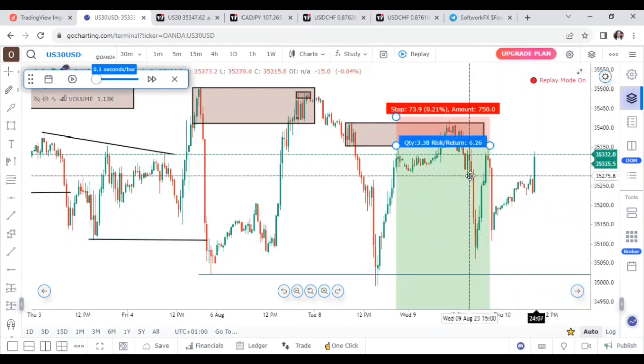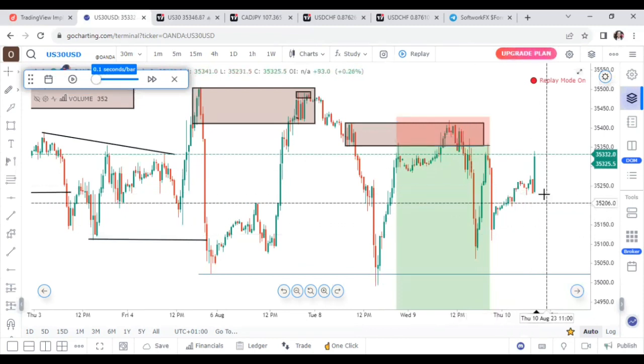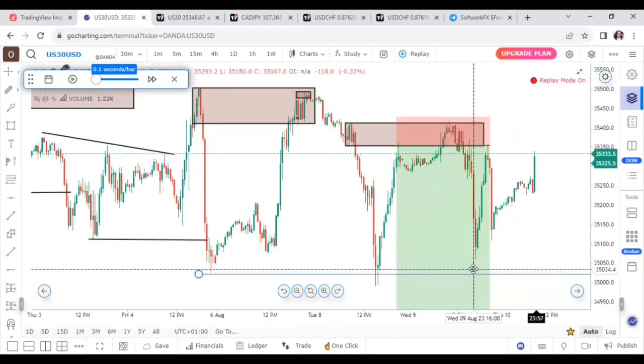The next day, we actually caught this move the previous day. So this is another day that you see price going up. We caught this 400 pips to the downside. We caught this over 200 pips move, and that is it. I simply trade off supply and demand SMC, and that has been what I've been preaching. It works on all pairs, it works on all indices.